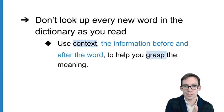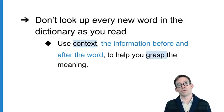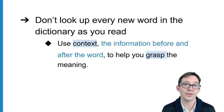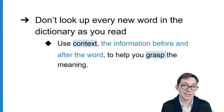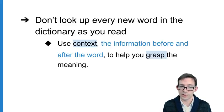So use the context to help you understand the meaning of the word, especially the first time through. If you read something the second time, then you can go back and use the dictionary. But don't get stuck. Don't get trapped like that little mouse with so many new words around you, okay?